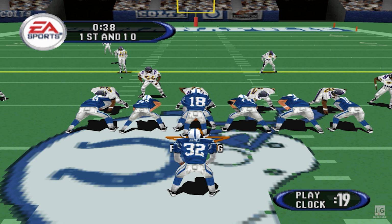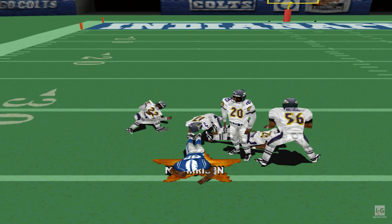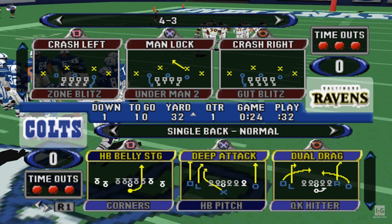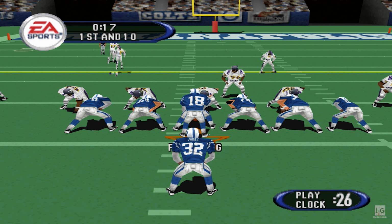Nickelback in this time. Passes it out to the left. Harrison did a nice job to come up with the ball. These guys look like they've been teammates forever. And they're lining up with three wide.